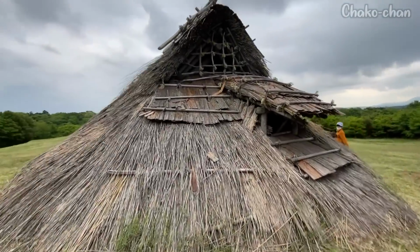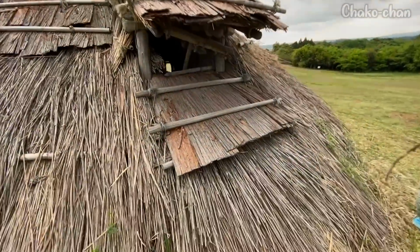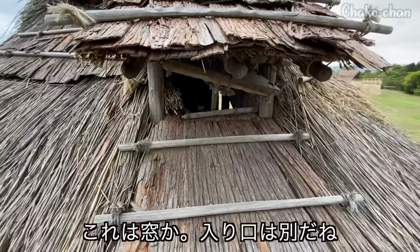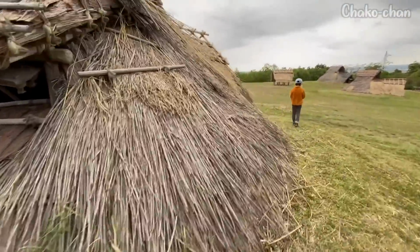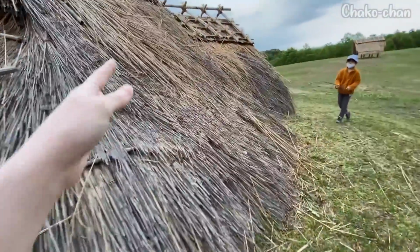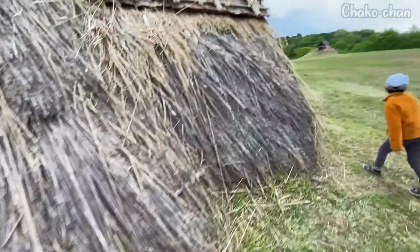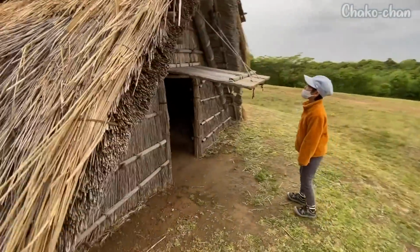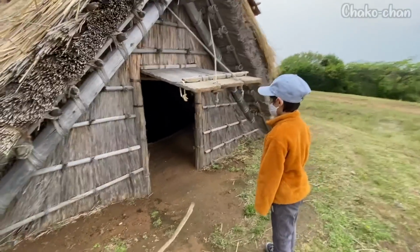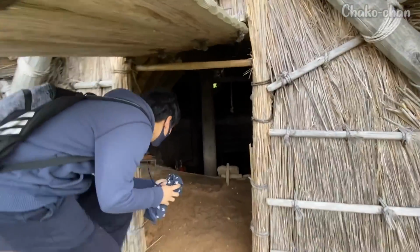Wow. And they have like a ventilation part up here in the loft. Oh, it's a window. Oh, there's a door on the other side. Oh, the door is open. Oh, this one is open. Oh, there's a dandelion in there. Ooh, oh, it's so low. Oh, weird.